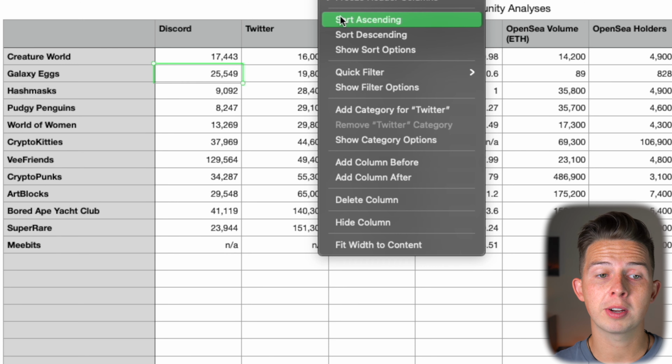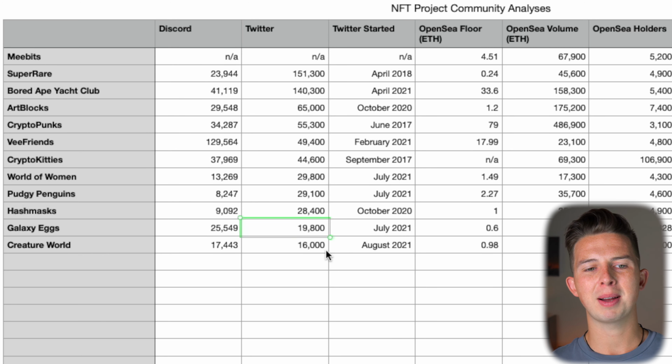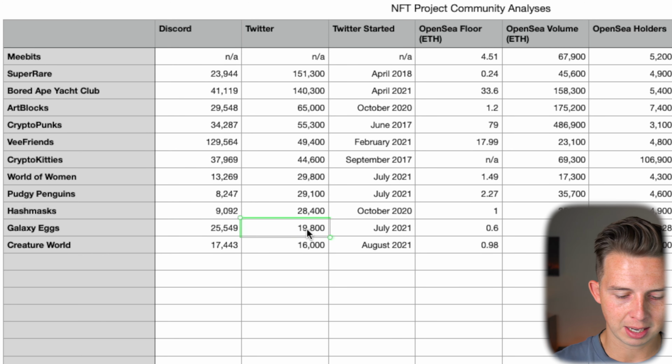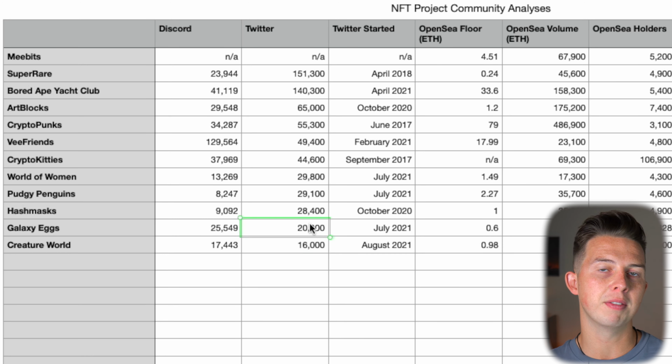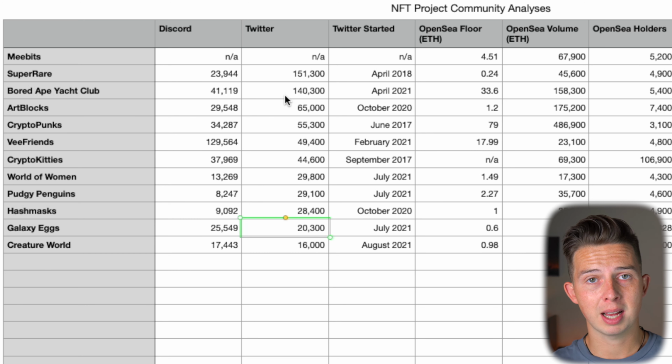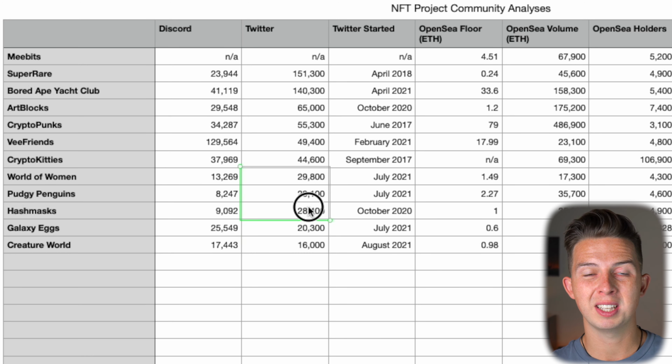And then when we look at their Twitter as well, we can see that they are not super high. They've got about 20,000 followers now. I think I just saw that as 20,300. So they're definitely on the low end of the Twitter rankings, but it does take some time to build up that Twitter account. We can see they're coming up on Hash Masks and Pudgy Penguins and World of Women, who are all in these upper 20s.